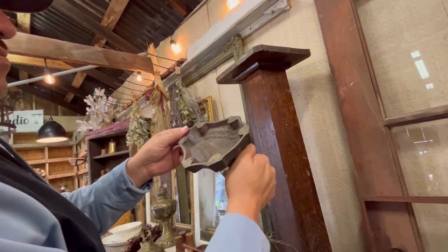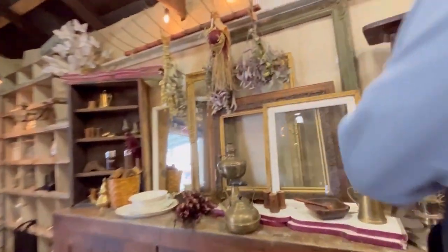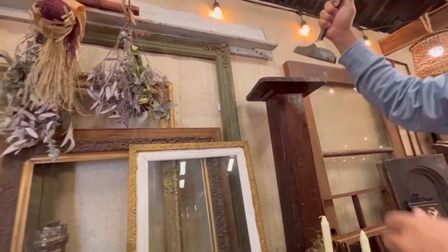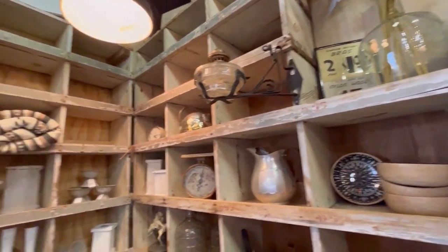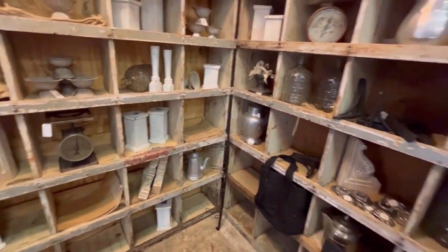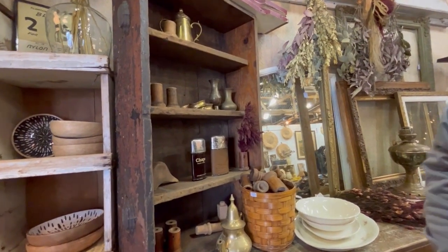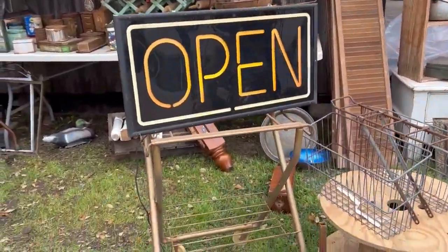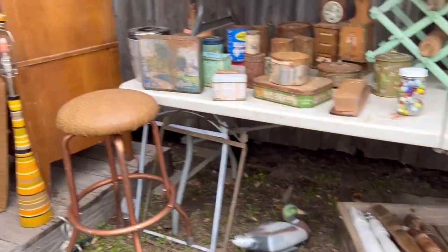New York. What is it? 1922. Nice. What's the price on it? 42. Almost thought this was a flask. I remember that cologne. Chaps? Yeah, that was an 80s style cologne. Ralph Lauren was late 80s. Ooh, look at that lamp.